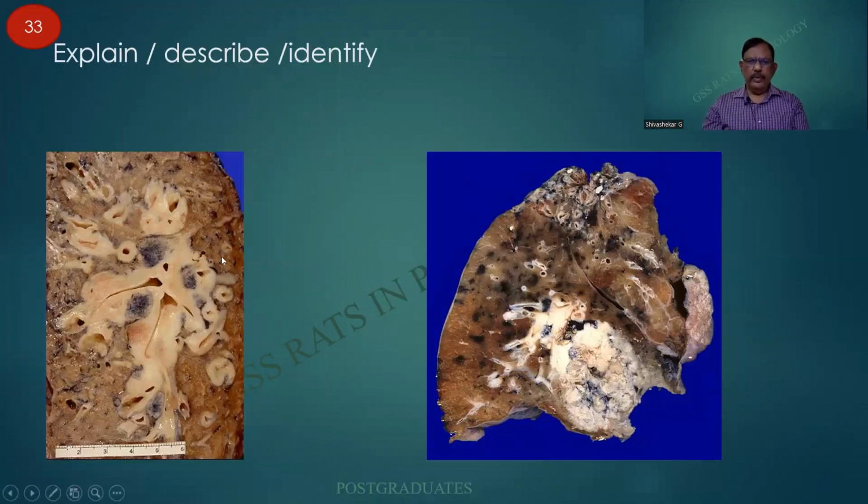I would like you people to kindly explain or describe them. Such specimens are likely to be kept for examination. It is not the diagnosis that matters, but your points of identification and how you describe them. And both of them are obviously malignancies. But what is the classical difference between them? And both of them are bronchogenic carcinomas.